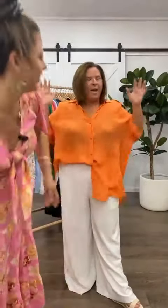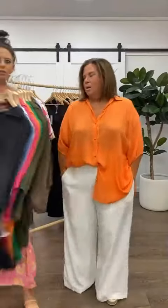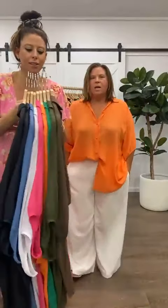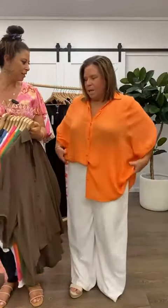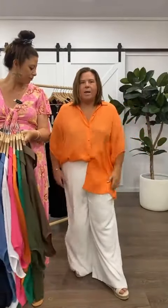Just making sure. These are all the new colours for this summer, and the whole warehouse is popping, isn't it? There's colours everywhere, and it's awesome, and they're beautiful for this time of year. They're so versatile. Amazing. Beautiful shirts. As Shelley said, we've had them for years, and they're not going anywhere because they just walk off the shelf.